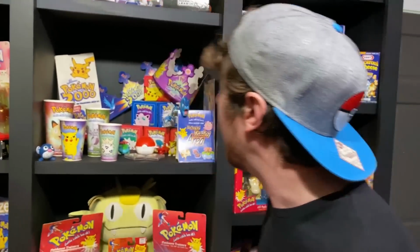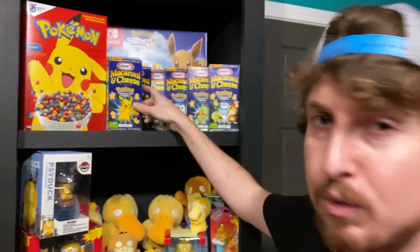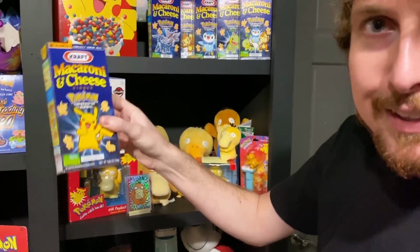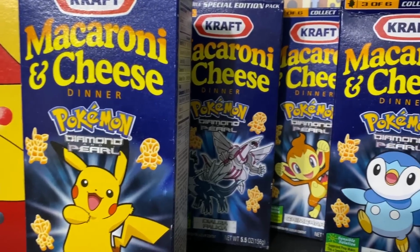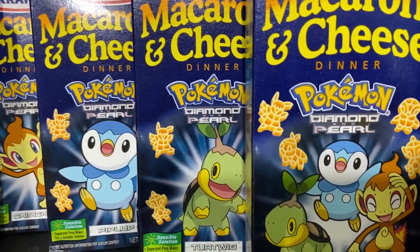It was such an amazing time. That's where I met Pokemon Radar for the very first time. And I just hold on and cherish that memory so very much. So that's why I have that shelf right up there, because it's very near and dear to my heart. But going over here, these are a little bit harder to find than the other macaroni and cheese boxes, but this is from the Diamond and Pearl era, still with the macaroni and cheese inside of them. And a lot of people might prefer this version over the Kanto version right back there.